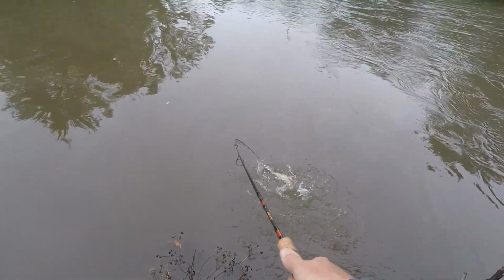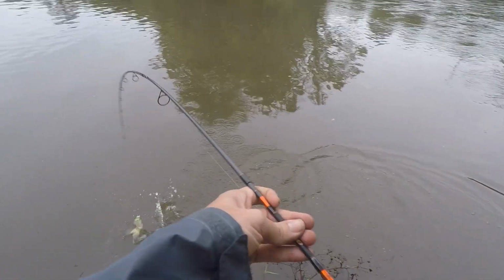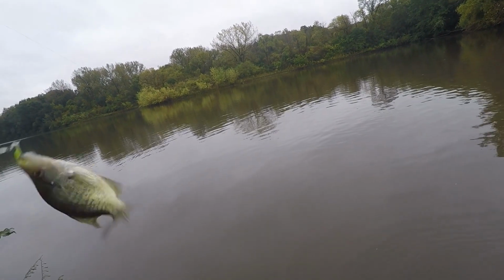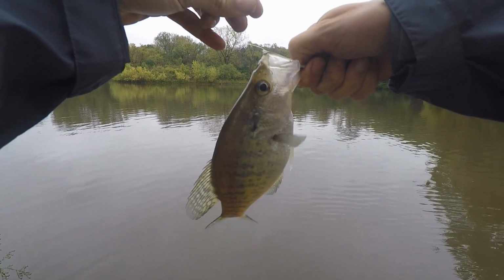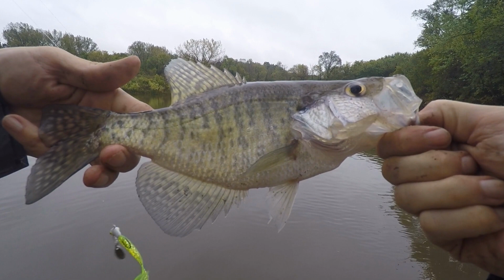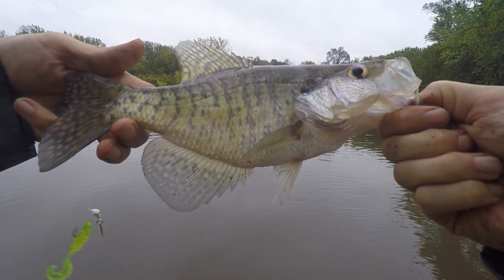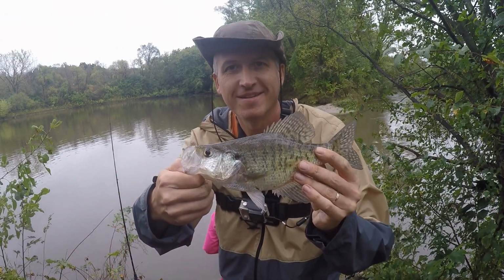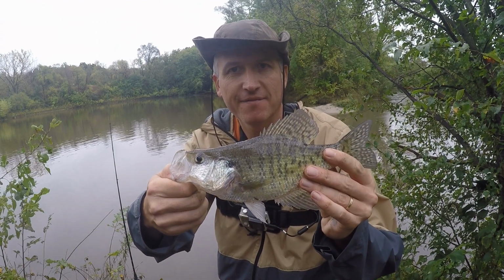Fish on. Oh, it's a nice crappie. Bigger than my last one. Here, I'll let you come over and fish this spot if you want, Viv. That's a keeper, buddy, right there. They're stacked up down there, I bet, but they aren't going to eat worms. That's a keeper, 10-incher, 10 and a half. A nice 10 and a half inch crappie.